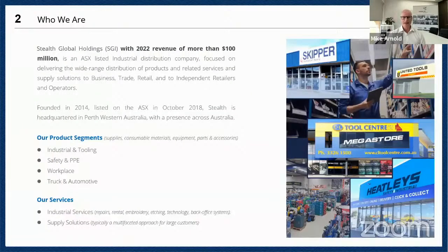If I step back, today we have revenue of $100 million, up 46% over the last 12 months. Principally, we're a distributor of industrial supplies. We also have value-add services as well as solutions that cover products to business, to trade, to retail, and also independents. So if you think of Metcash IGA, where you have a local operator owning a store, but they work in tandem with the corporate, that's the model that we operate.